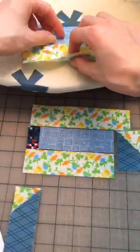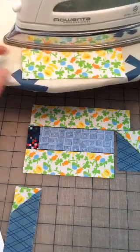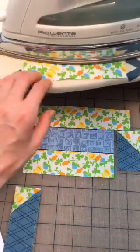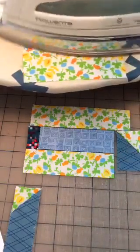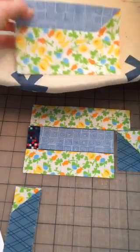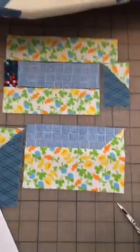Alright, tilt this guy down. Whew, that's hot. Alright. I think that's pretty good. Ugh, these are so cute together. I really like it.